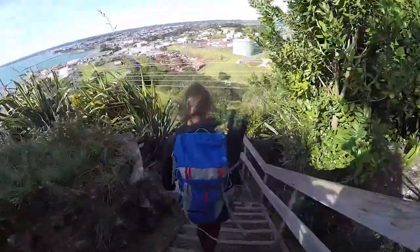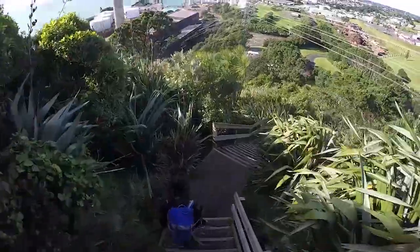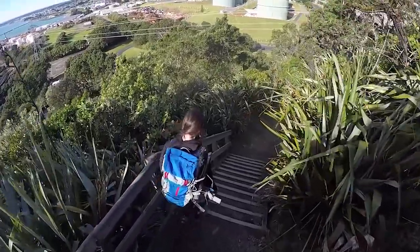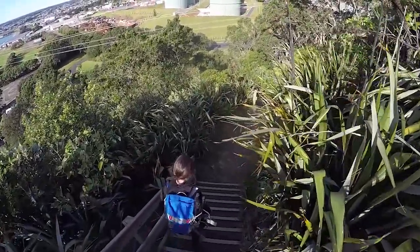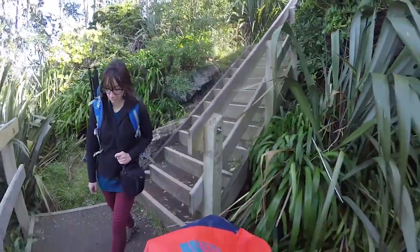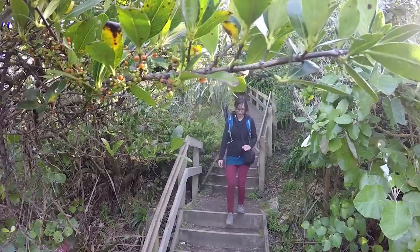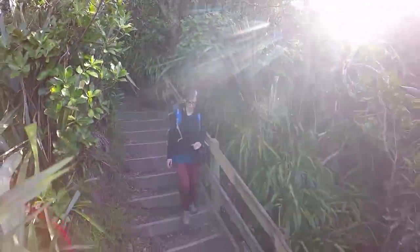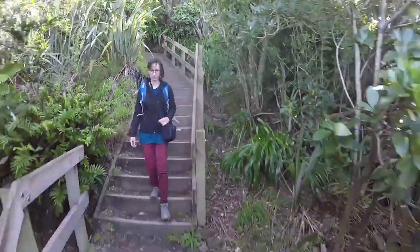Anyway, we get to the bottom and we get into our camper van, safe and sound, and we move our camper van literally 100 meters down the road to the car park to Back Beach, because we saw that beach from the top of the rock and we were like, we gotta go to that beach, that looks like a good place for some lunch.